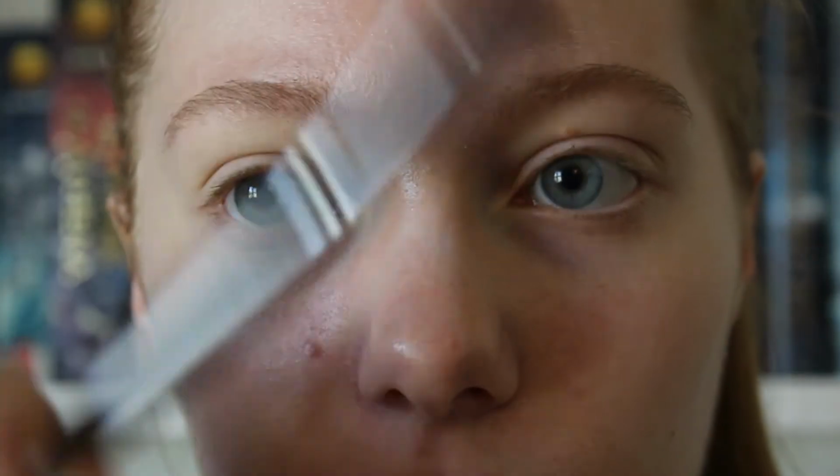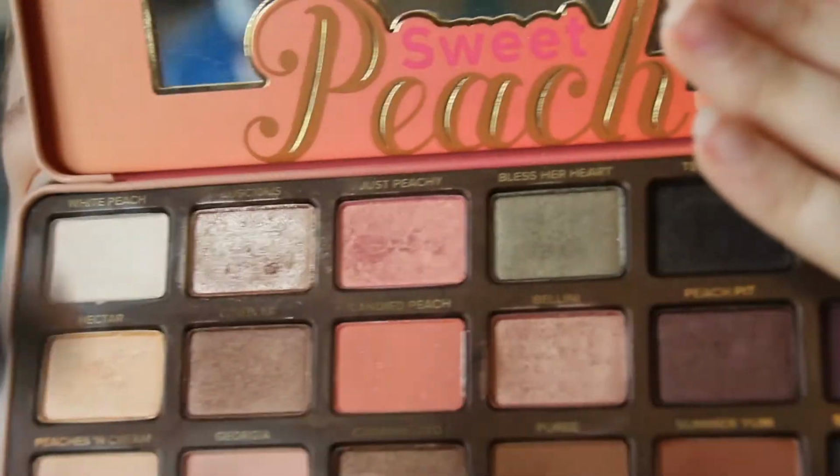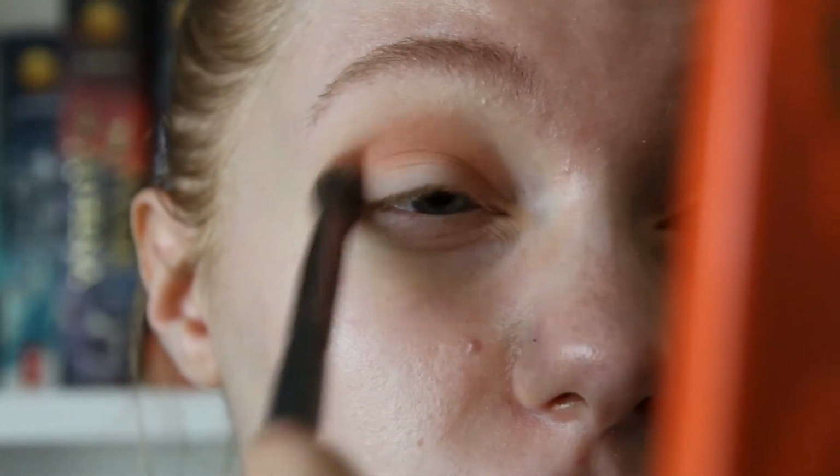And after I spread it out, I'm just going to tap it out. Okay, and now with this big brush from BH Cosmetics, I'm going to go into the shade White Peach in the palette, and I'm just going to set that primer. And now with that laid down, I'm going to go into the palette again and take the shade Georgia on this BH Cosmetics V5 blending brush. Just going to blend that into my crease. And then I'm going to go into the shade Candied Peach right here, again with that same brush, and I'm going to go into the crease with this shade again.